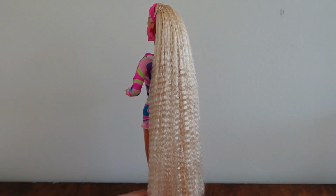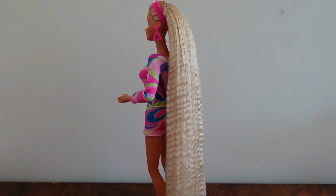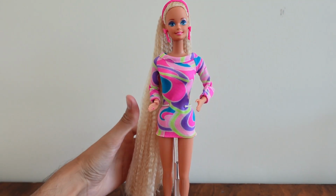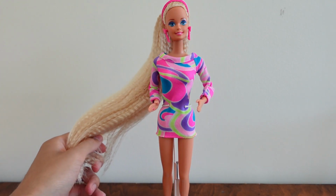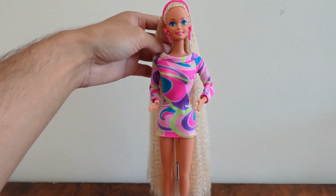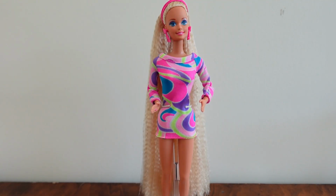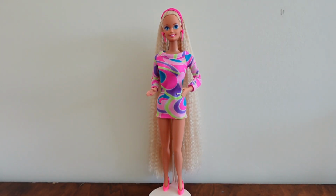I do think that the crimps might be still a little too small, but I don't know. What do you all think? The smaller crimps definitely make her hair look more voluminous, which is good because she did lose a lot of hair. But yeah, so this is how she turned out. I'm really loving her. And let's take a look at my dream date Barbie.